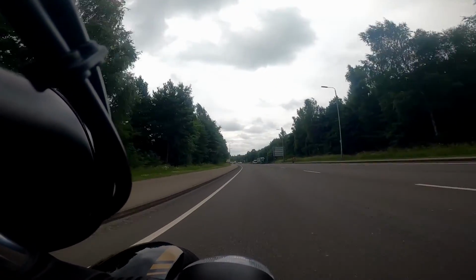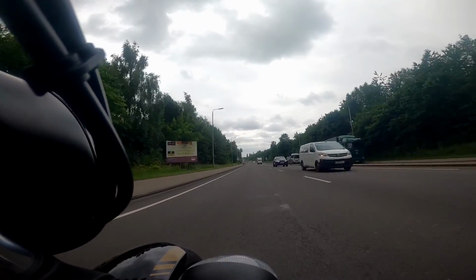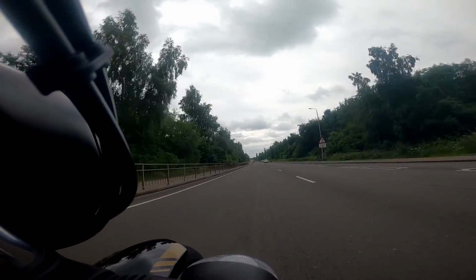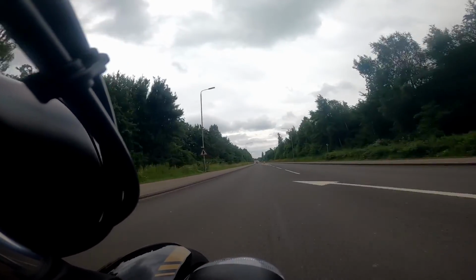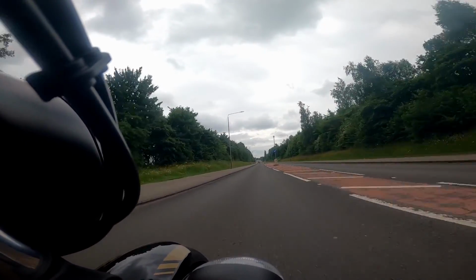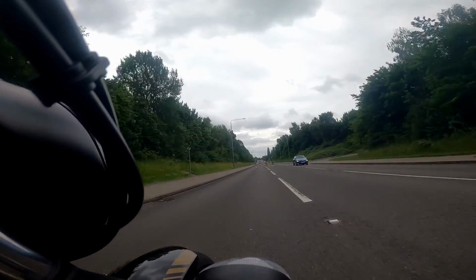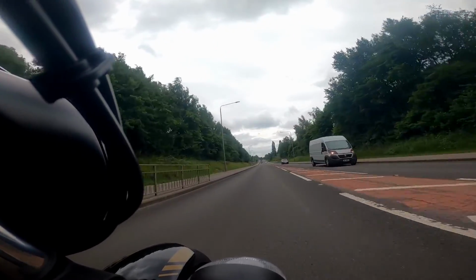Right, I'll probably do a full review of the Kawasaki Vulcan S once I've been riding it for a while and can give you a proper review. But for now, my first impressions: it certainly turns better than I expected it to. It's very comfortable. It wants to pull in every gear. It's quite a torquey engine.